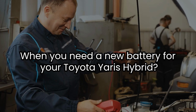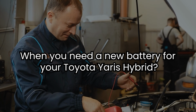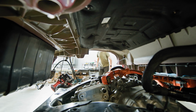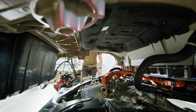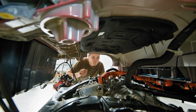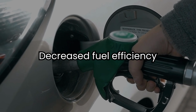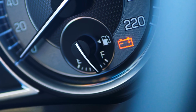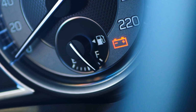So how do you know when you need a new battery for your Toyota Yaris Hybrid? Well, hybrid batteries are designed to last for many years, but like all parts, they eventually wear out. Here are some signs that you might need to replace your Toyota Yaris Hybrid's battery. Decreased fuel efficiency. If you've noticed that your car isn't as fuel efficient as it used to be, this could be a sign that the battery is no longer holding a charge as effectively.